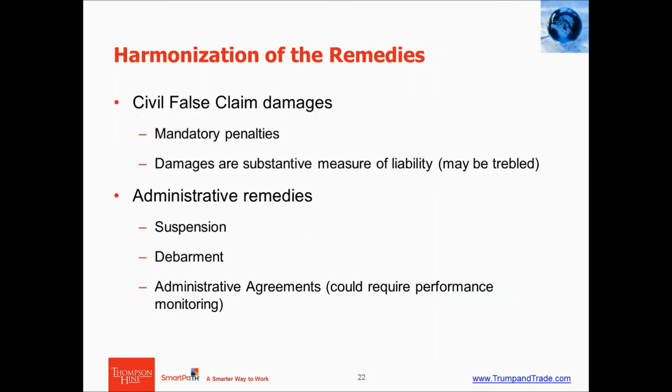And so if we talk about these remedies just briefly, the two biggest are civil false claims damages and administrative remedies. Whenever we have a violation of a domestic preference statute, it's typically going to be handled with a civil false claims action, and perhaps an investigation will start with the issuance of a CID. There'll be penalties and damages that would be a measure of restitution for the defective product. There also can be some administrative remedies that would go along with that.